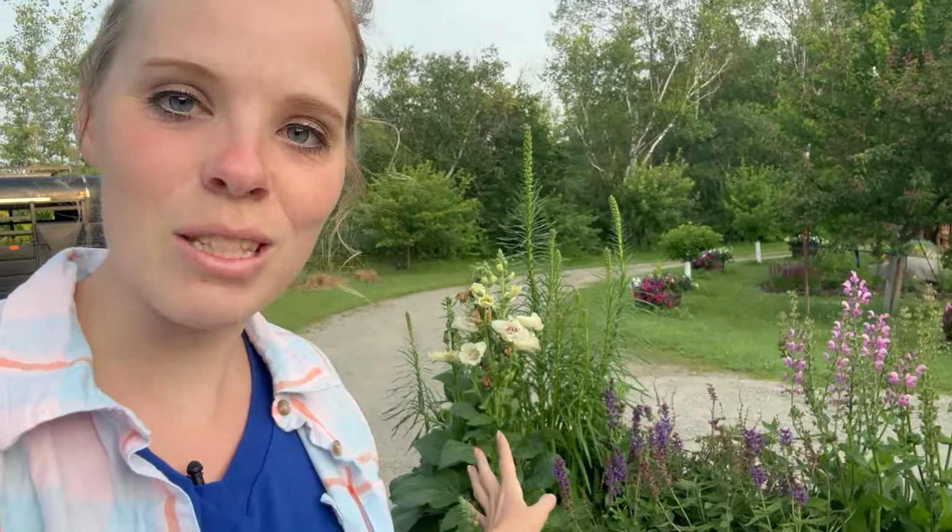Now, just a side note, they are very, very toxic to everything, but I have kids and animals and chickens, and they've always left these alone. At least my kids, they're not going to go out and just munch on something that looks like this, but just keep that in mind, highly toxic, so just be aware.